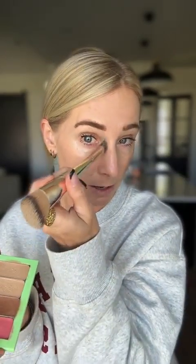So I'm gonna take the other side of my brush. This is the detail brush, this is my favorite. If you're looking for a good brush, this is one of my favorites. And I'm gonna put on a little bit of a brightening highlight. I'm not gonna go under my eyes though.